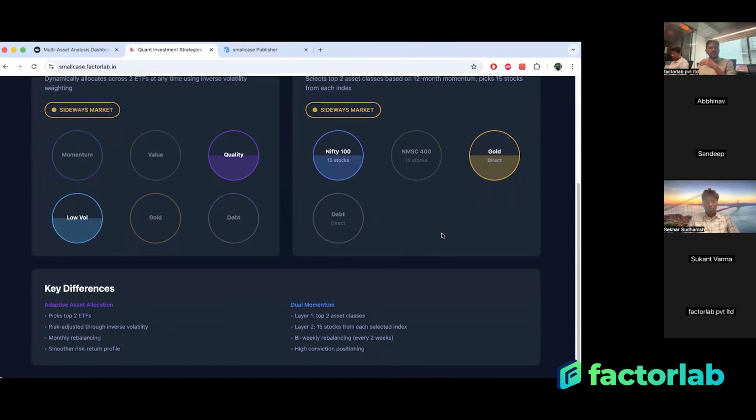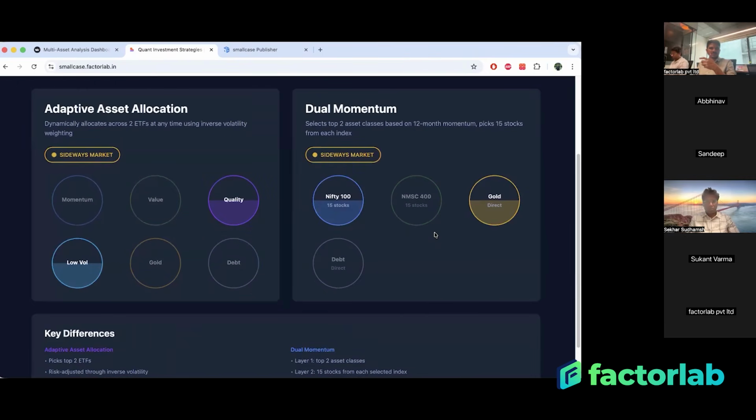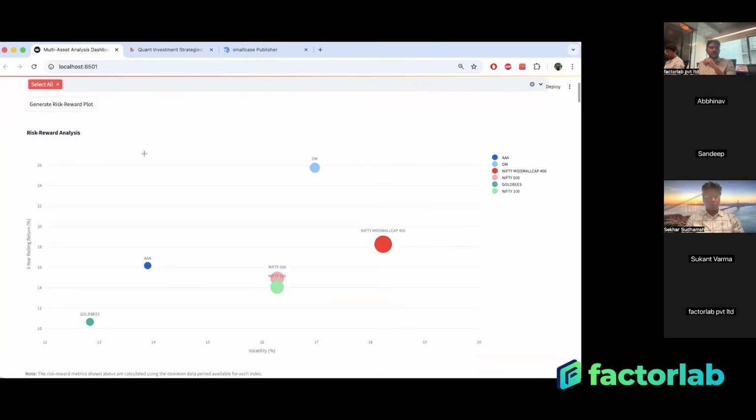Here, we do a rebalance every 2 weeks. Since this is a high return strategy, we need more rebalancing to make sure we are all the time updated as to what stocks are in momentum. And I think Shekhar showed you the performance after we launched it. I will quickly show you the backtesting performance, which seems to be very well in line with what we are seeing post launch.